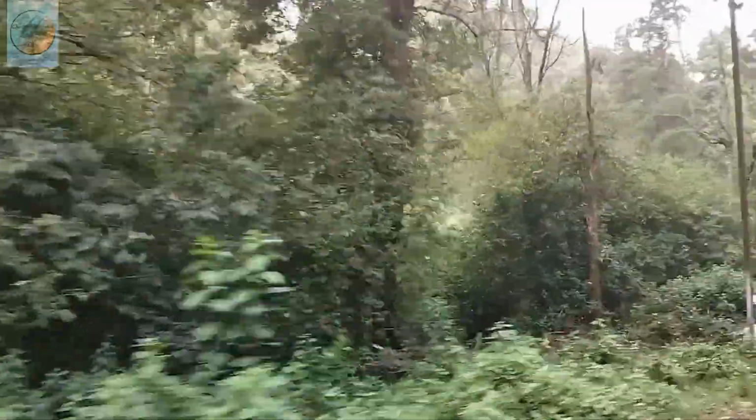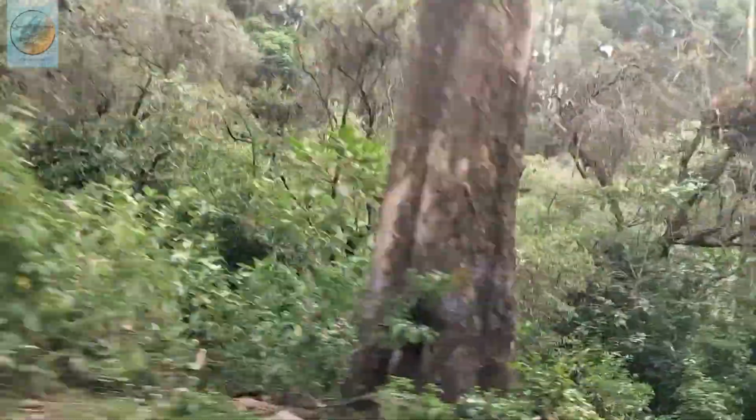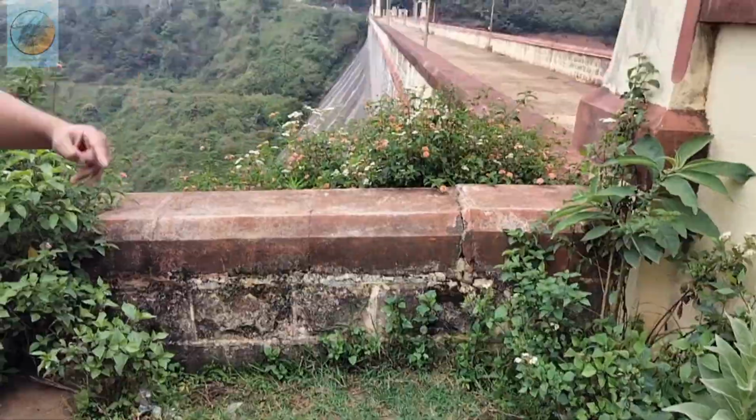Nilgiris are a particular kind of eucalyptus, and for this reason the air around is filled with the aroma of these trees. Nilgiri mountains from afar also give a blue hue kind of visual lining the mountains, and hence the name Nil, meaning blue, and Giris, meaning mountains.